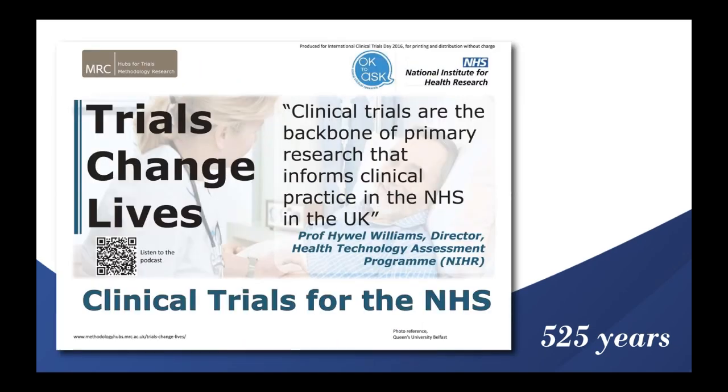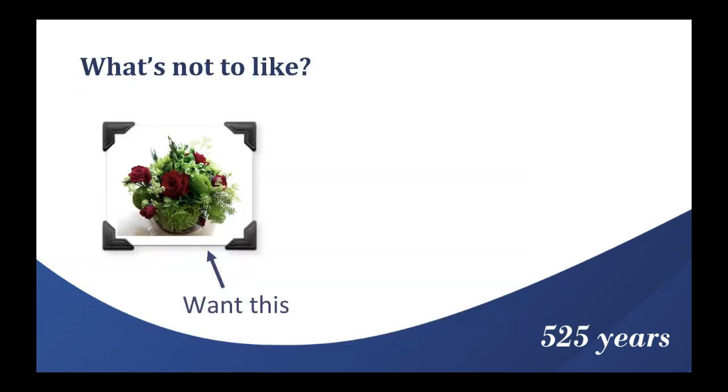And trials are very, very important. They are right at the heart of healthcare systems like the National Health Service here in the UK. And they do change lives. So for many of the treatment decisions that people in the hospitals and healthcare systems, wherever you are based, many of those decisions will be leaning on, making use of information that has come from randomized trials. They are really central. So what's not to like?